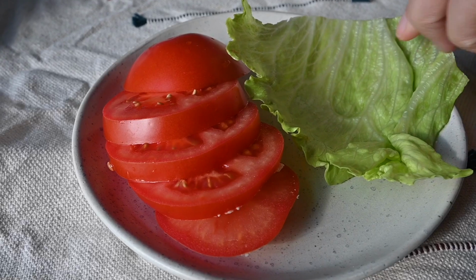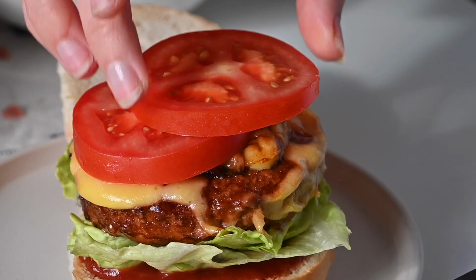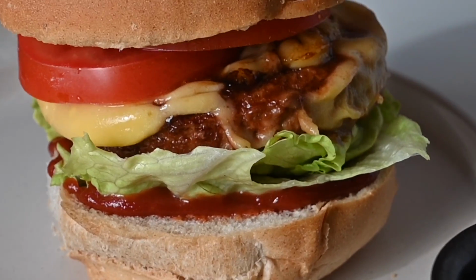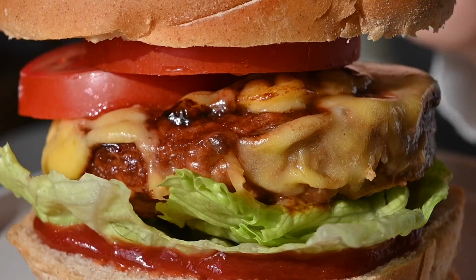And then last but not least, a few little slices of tomato. And then on goes the top. Whoa, it's quite a stack, isn't it? That cheese has really melted nicely on there, hasn't it?